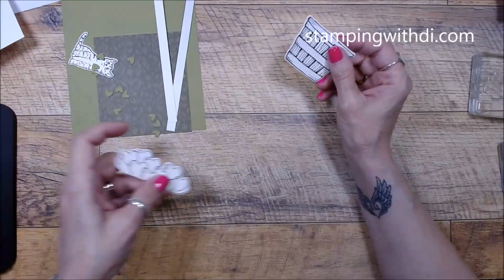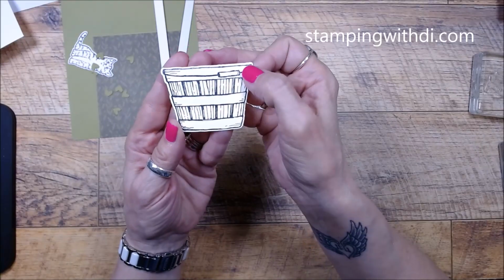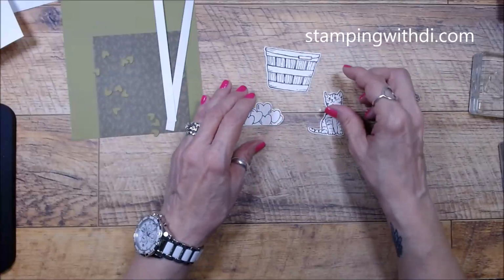because we're going to do some watercoloring. So I stamped, like I said, ahead of time, and we're using the shimmery. So it's hard to see, but it is a shimmery cardstock. That's what I like to use when I'm watercoloring.